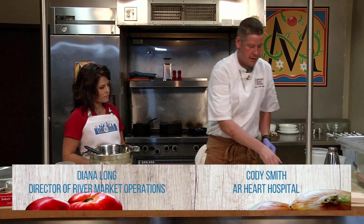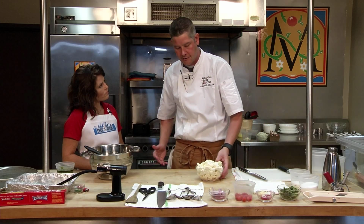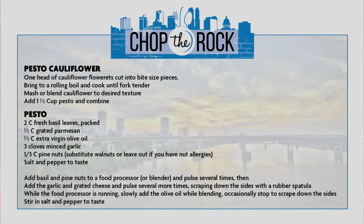Next thing we're going to do is we've got some cauliflower here. We're going to make a pesto mashed cauliflower. So we're going to add this to our boiling water, and we'll just let that cook until it's really nice and tender. About how long does that take? 15 minutes or so. Yeah, you just want to be able to mash it really easily.